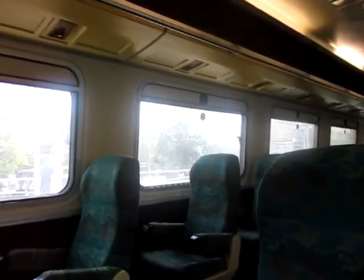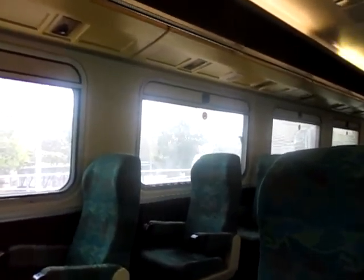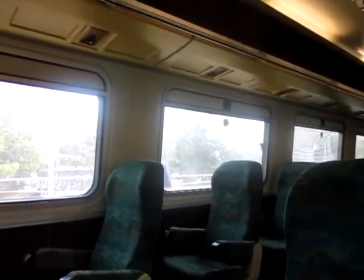Yeah, actually this is Yamundi. I made a mistake earlier on. I meant Traviston was a very, very small platform. It's probably 20 feet long. We've got a few people getting off here too. This is Yamundi.